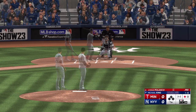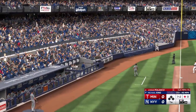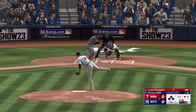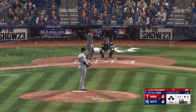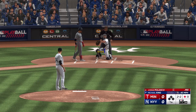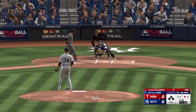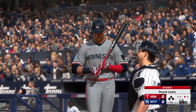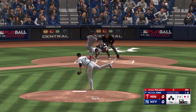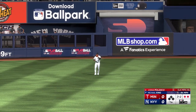See the velocity, 97 with that fastball. The wind of the pitch. That one ripped, but foul. And a ball evens the count. That one ran inside, almost got him. Here's a high fly ball out to center. Florial under it, makes the catch for the out.